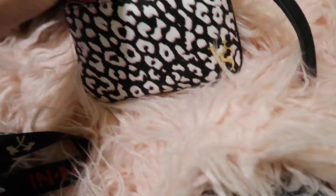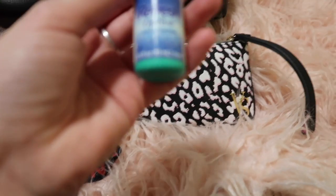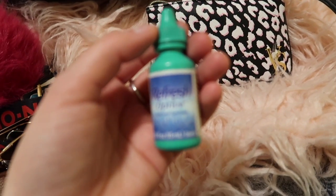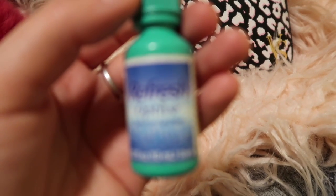So in this little bag I have, let's see, these Refresh Optive Moisture Drops for my eyes. I have these because one time, I remember last year, I don't know why it's not focusing.